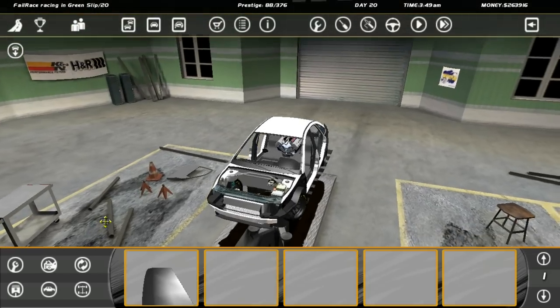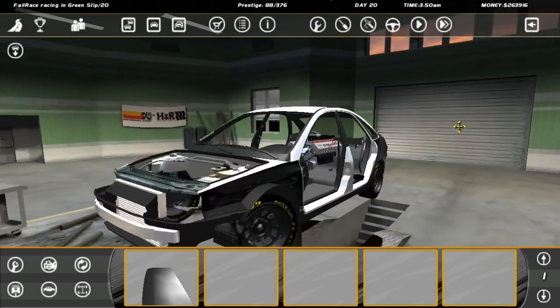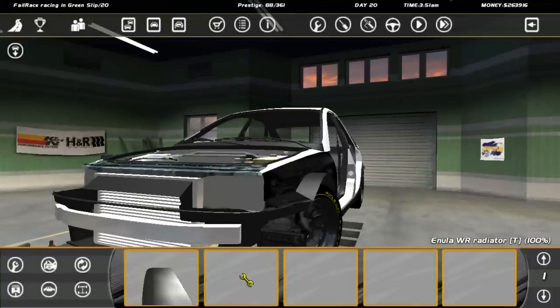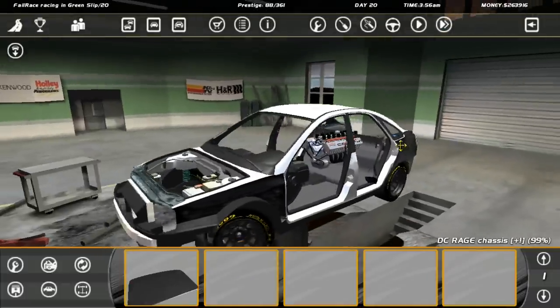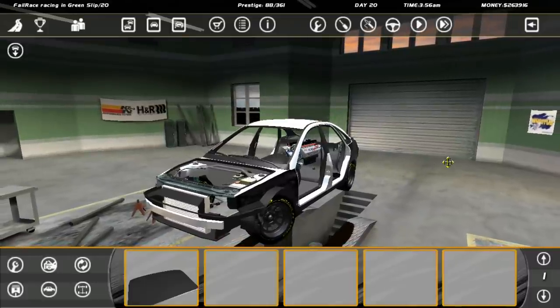And that seems to have made absolutely bugger all difference on the car. I think we may not quite have loaded in properly. It's not appearing. Occasionally the little picture down here can bug out, but okay, we don't seem to be having a radiator going on. Okay, I'm using mods on a really old game, so sometimes things get a little bit temperamental, okay?